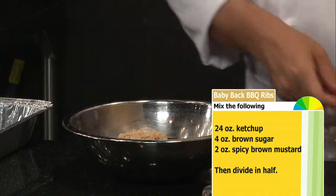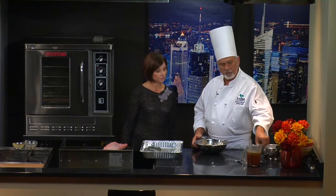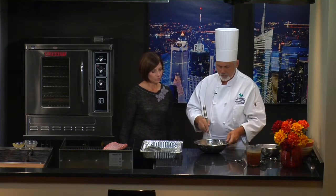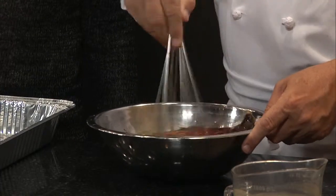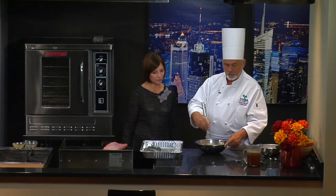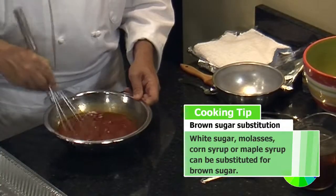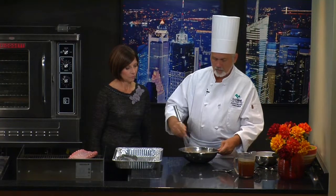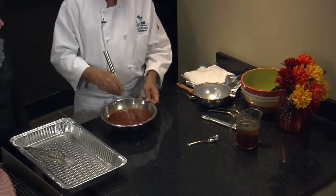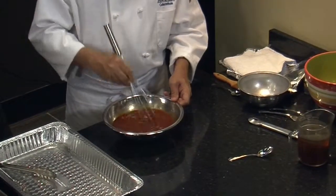If you didn't have brown sugar, you could certainly use honey. You could use white sugar, molasses, corn syrup, which would give it a different taste, or maple syrup. I've been in a pinch where all it requires is a sweetener. So we've put all those different ingredients in there, and you can put salt, pepper, garlic. You can put anything you want into a barbecue sauce.